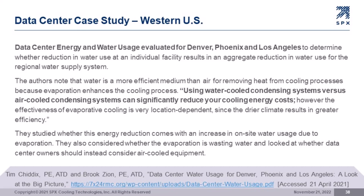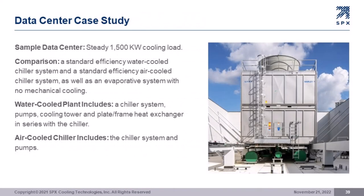And the authors recognized the efficiency of water cooled. They also wanted to look at, hey, is using water cooled a waste of water? Should we consider going to an air cooled system rather than a water cooled system, especially in these type of climates where water availability may be a little more limited? So they looked at a sample data center, steady 1500 kilowatt cooling load. They looked at the difference between a standard efficient water cooled system and a standard efficient air cooled system.